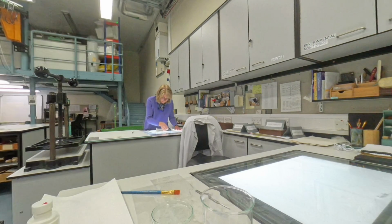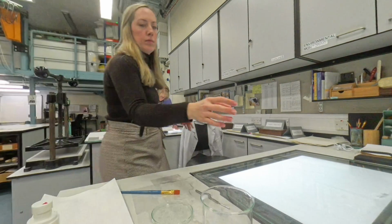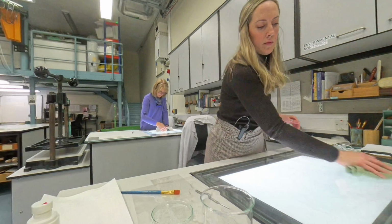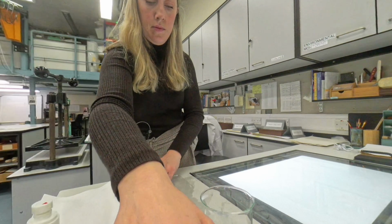I don't usually get anxious. I've got quite a lot of experience now, and you really get a feel for things. And I actually really enjoy working on super fragile things. I like the challenge of that. So some paper that's been really mold damaged, really soft and friable, I actually really enjoy working on that kind of thing. Definitely need patience to be a conservator. You need to be able to sit for hours and get really absorbed in what you're doing, for sure.